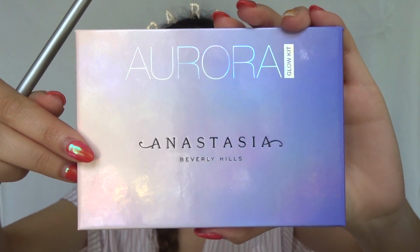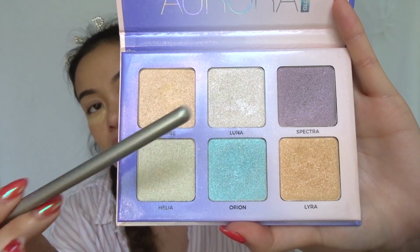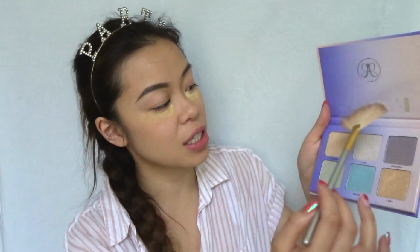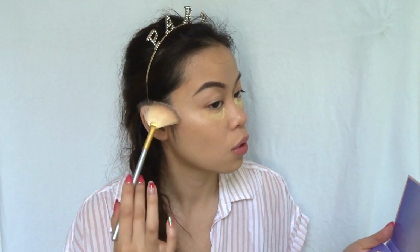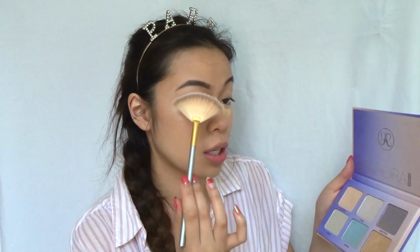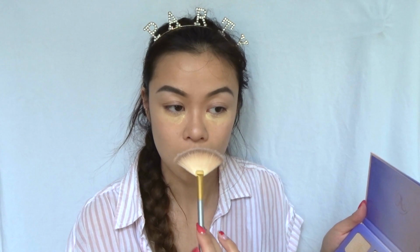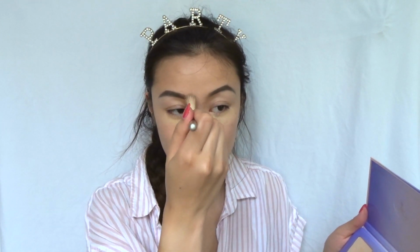Next, we can't forget highlight. I'm going to be using my Anastasia Beverly Hills Glow Kit in Aurora, and we're going to be using the shade Luna. So on a fan brush, I'm just going to grab a little bit of Luna, just like this, tap off the extra, and highlight just above my cheekbones. Really give me that lifted look. I'm also going to go in under the eyebrows, on the tip of the nose, upper lip, chin, and bridge.